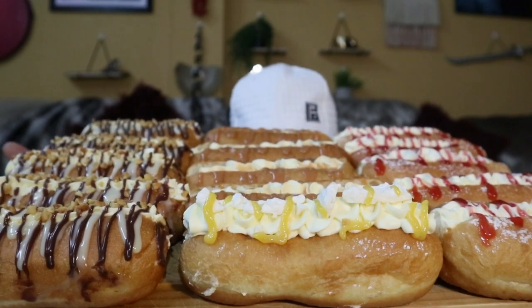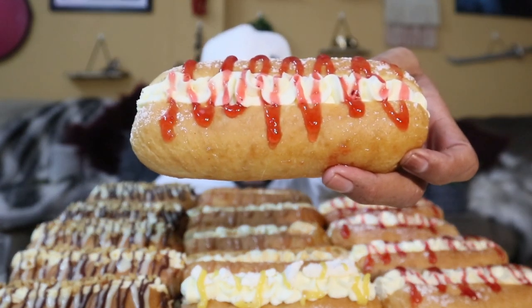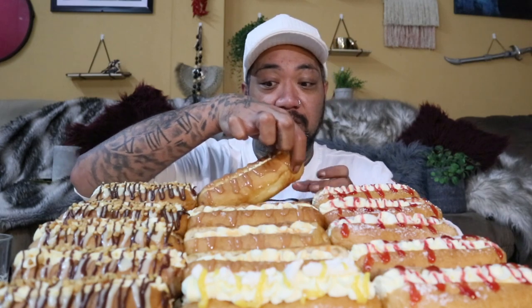Look at the spread, man. Alright, so let's go around and see what has been delivered today for our mukbang. Okay, let's go. First on this side here, guys, you can see we have the traditional jam and cream donut there. Then we've got the caramel, which is one of my favorites.